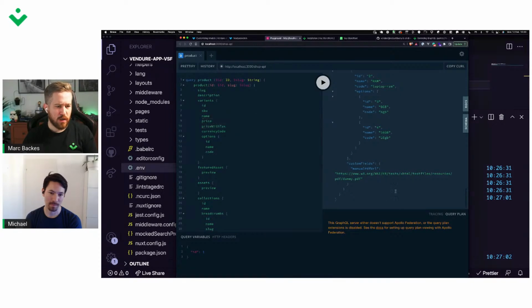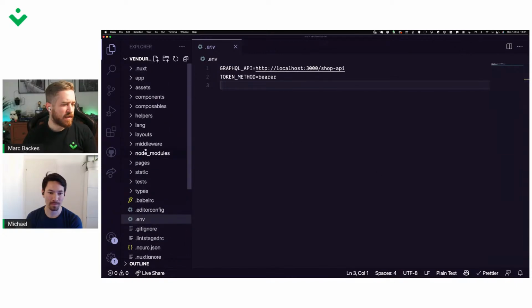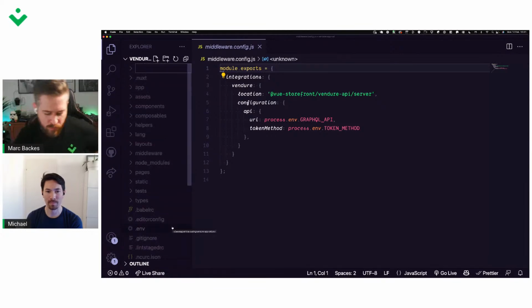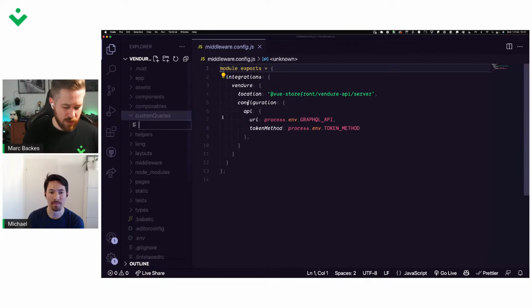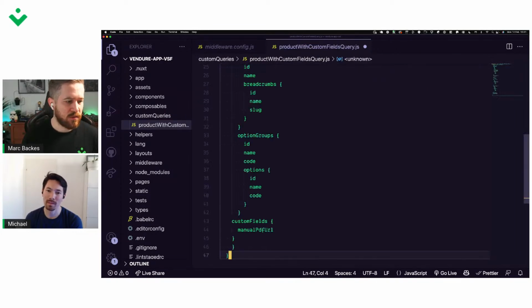So what I would do now is I would go ahead, take my query here that I know works with the custom fields, and copy the whole thing. And let me just hide this. I would not like to have this as text in the middleware where we have to put it. I will just create a separate file to keep it clear. I will create in the root folder something called custom queries, just so it's cleaner, and we just call it product with custom fields query. Nice and descriptive. Oh no, this is not it. So we need to export it as a string. This is how, and now it's not well.